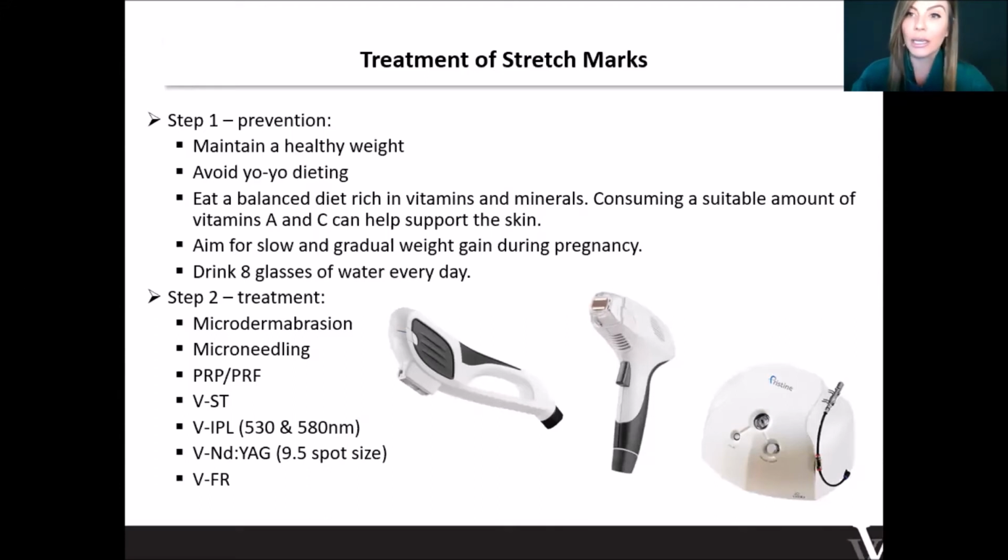But additionally, with the VFR, we're able to do ablation, so resurfacing of the epidermis. And that's where the 2 together are magic for any type of scarring. So deep coagulation, collagen, superficial resurfacing, and resurface the scar in general, or the stretch mark. So if you have the VFR, I would primarily stick to that for treating stretch marks. But of course, you can mix in all of these different things as you go.